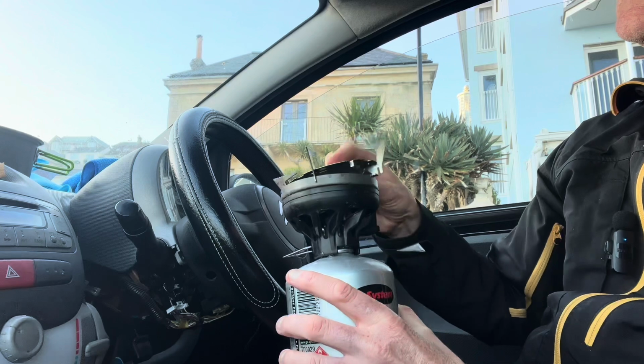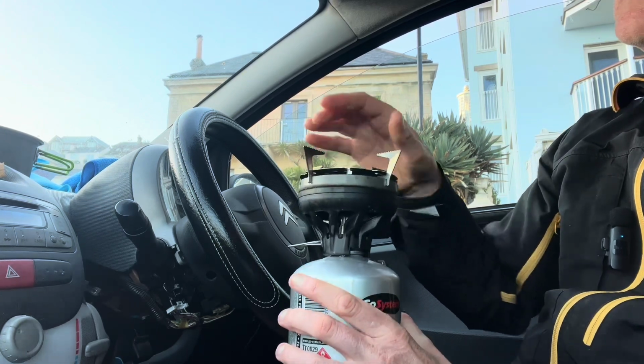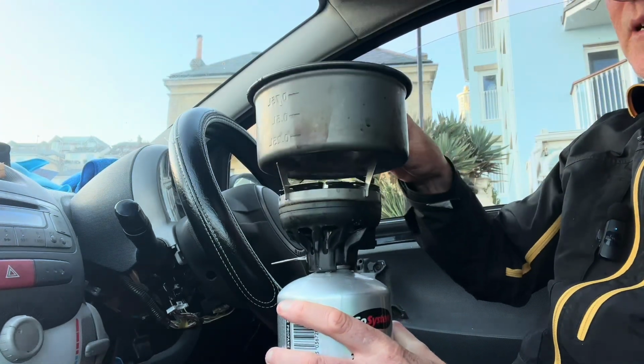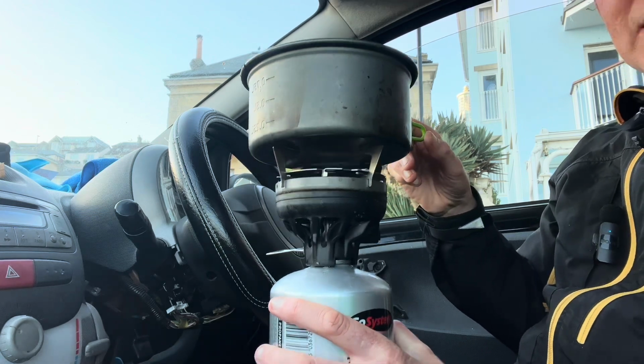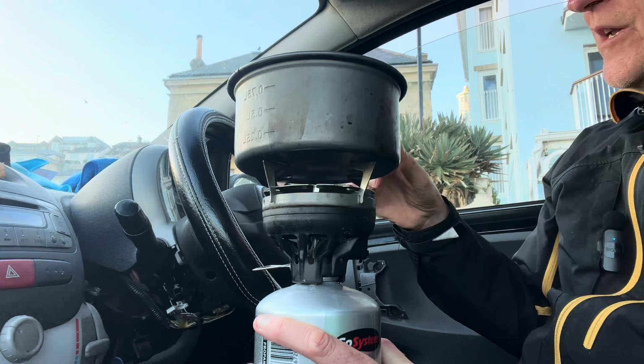And you just slot that in like so, and then you can stick a pan on top. So I've got this little pan here, but it's never that stable, to be honest. So it's not ideal. It's very tall, as you can see, and trying to balance this thing when you're in a car is not ideal.